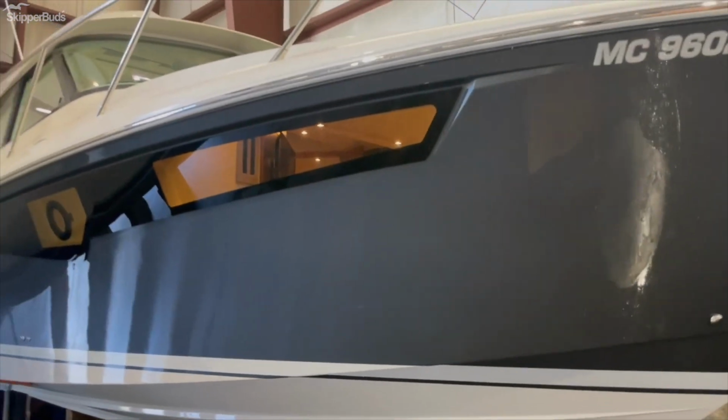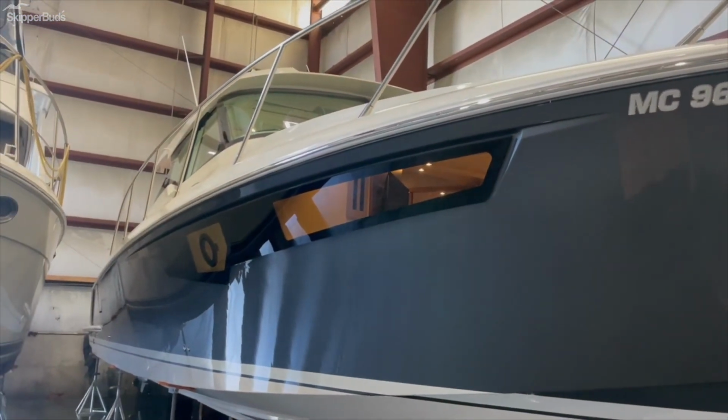It has not yet been waxed for this season. That is scheduled, although as you'll see again topside, it doesn't appear that it needs anything because it is super shiny. Hull bottom looks excellent.